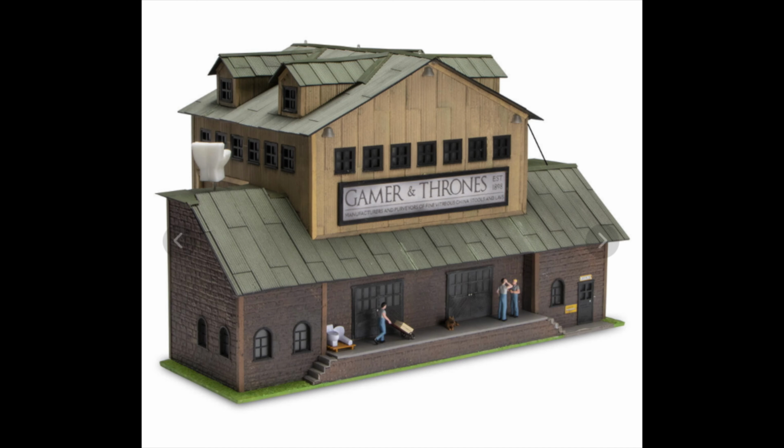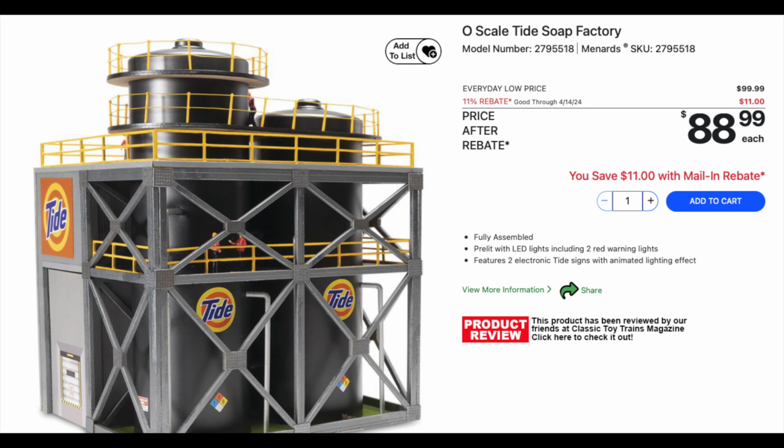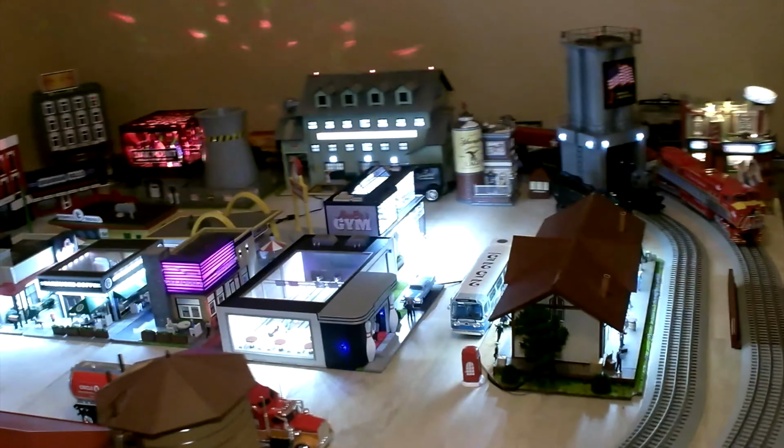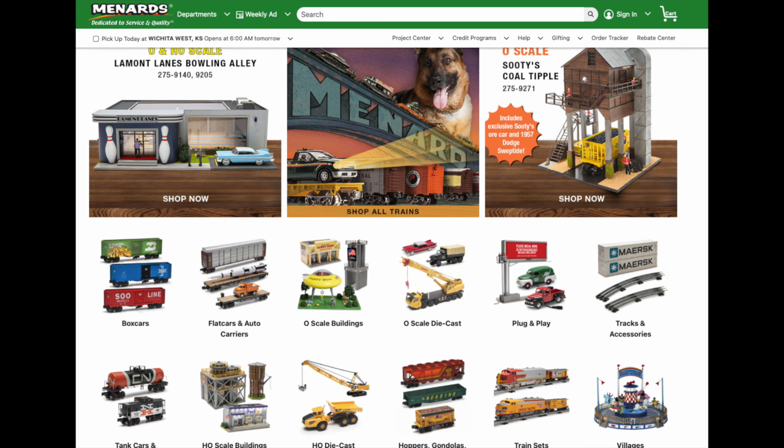There's, for example, Gamer and Thrones. They also have a Tide plant, which is somewhat similar to the Morton Salt Factory. But definitely check out Menards on the website. They have over 40 different O-scale buildings to choose from, so a little something for everyone.